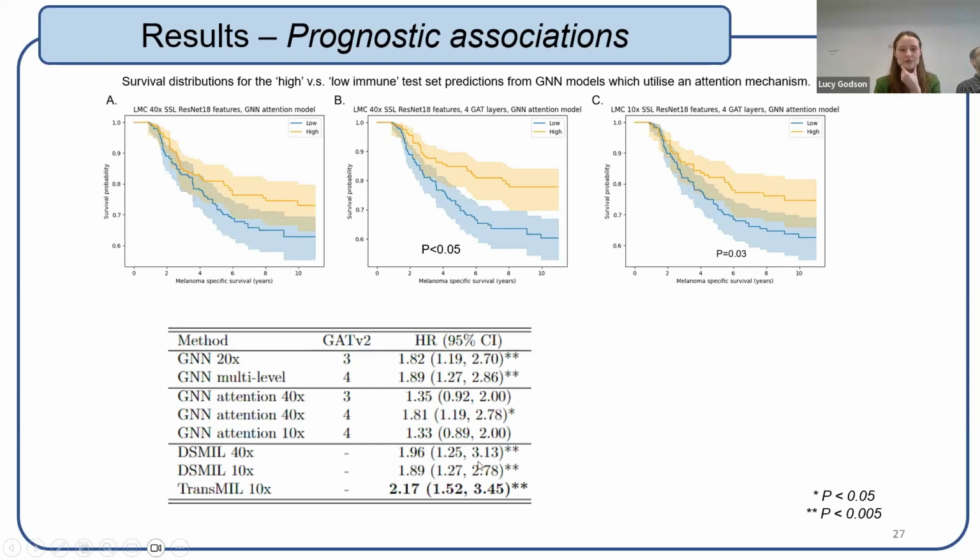Interestingly, when we looked at the results, the graph models, although some of them did have significant hazard ratios, showing that they were stratifying patients with significantly different survival, some of them weren't significant, so this 40x and 10x. We also found that the TransMIL model that we previously used, although it didn't have better performance, seemed to be classifying patients with a higher hazard ratio, which was quite weird. But as we mentioned, this was a simplified data set that didn't include the intermediate patients. So what we wanted to do was add the intermediate patients back into the test set and see what happened when the model was classifying those as high or low immune cases.